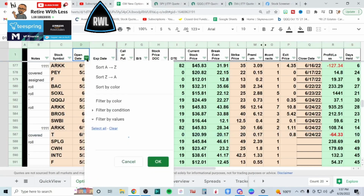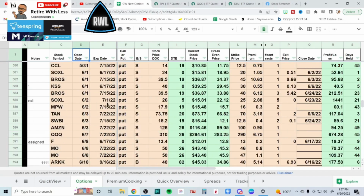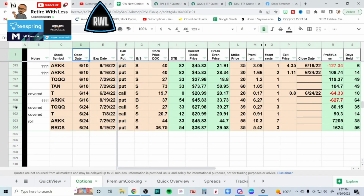Now let's take a look at the openings, and this is a little bit shorter list. Openings, TQQQ. I do own 300 shares of TQQQ. Went out to July 29th. Strike price of $39. Collected 27 cents a piece for those, so $80 on those.